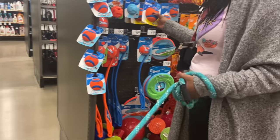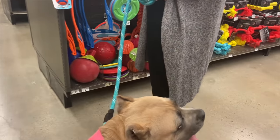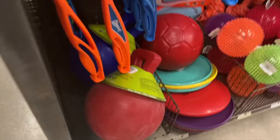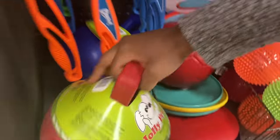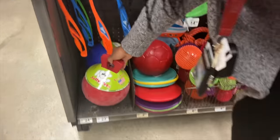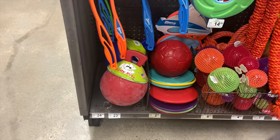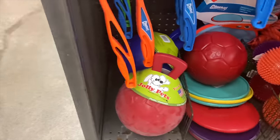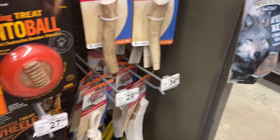You know, I've never tried out the Chuckie balls. Oh, these are awesome too. Jolly balls are awesome. If you have a large breed with strong jaws and a Cane Corso, these are very good balls.